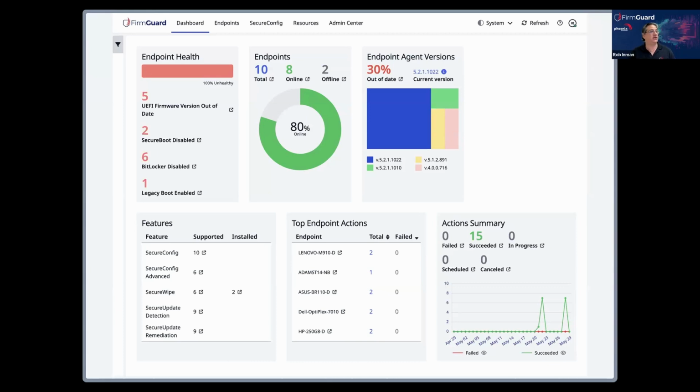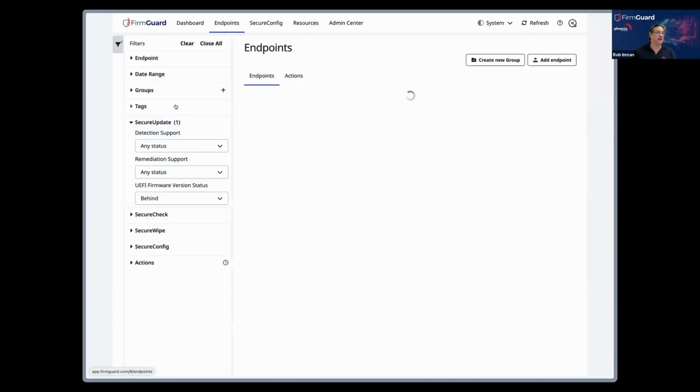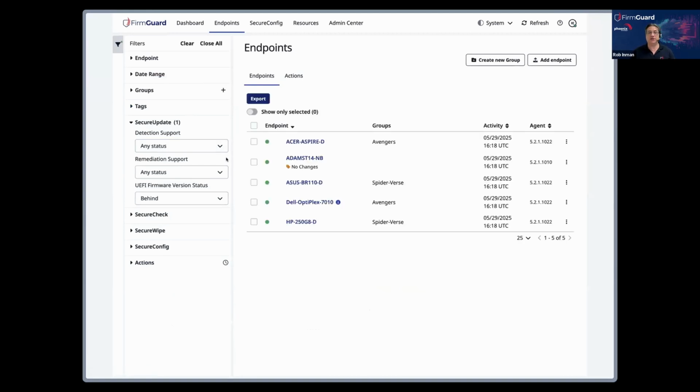The first step, if you take a look at our dashboard, is you see that we have right up the top 5 machines that are out of date, meaning that they need a BIOS update. We can click on this message, and now we get our list of those 5 machines that need an update. As you can see here, I have an Acer, this one's a Lenovo, an Asus, a Dell, and an HP. So they're different manufacturers, but they all need BIOS updates.